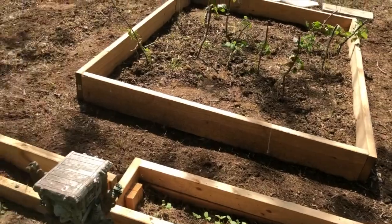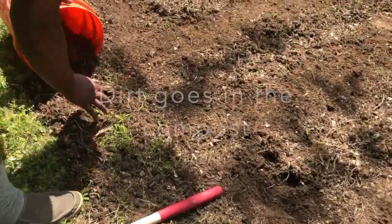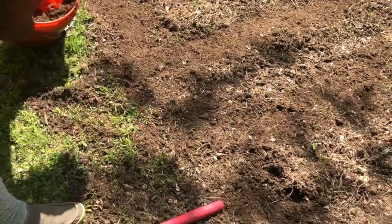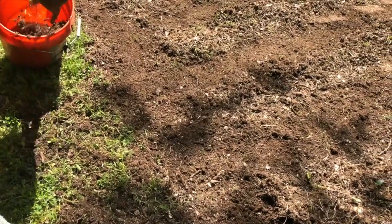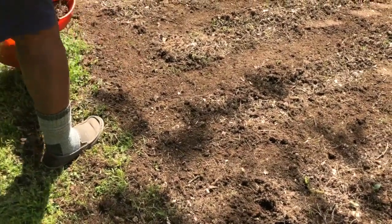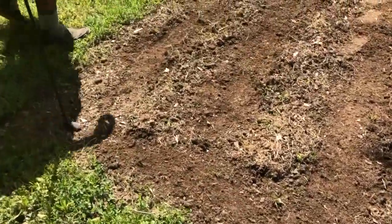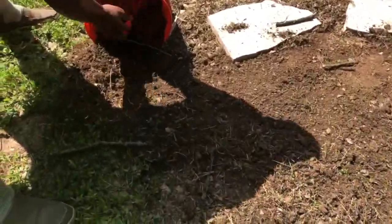So hubby's gonna get up some of the dirt, spill it in a bucket, and you can use it for something else later. So nothing ever goes to waste in the garden. If you just rake it into piles, like he's done, then you can just grab it.